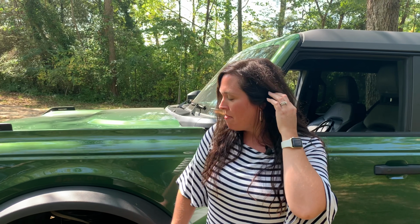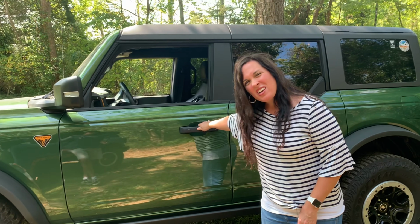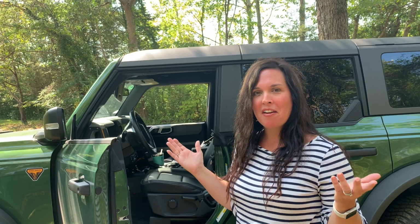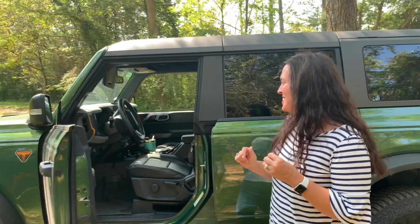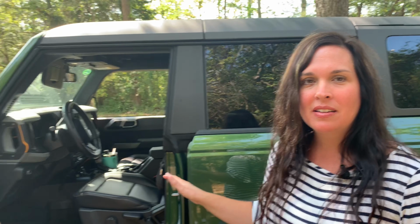So I have not added any steps yet. I'm not very tall. I'm 5'5" on a good day. So it's not a struggle to get in. In a dress, though, you do have to be a little more eloquent and think ahead, turn the right way so you're not showing everybody everything. Oh, why not? That's no fun. So you do have to be a little thoughtful about that. I will say that. But I don't have any problems getting in.